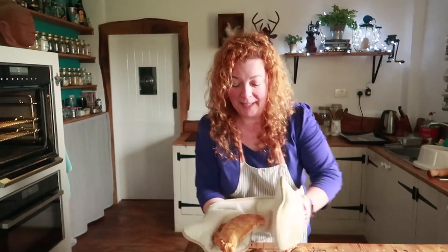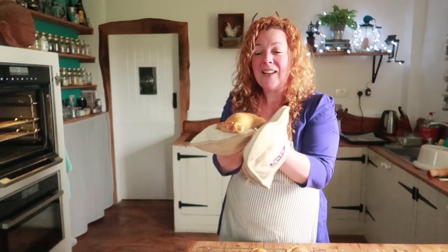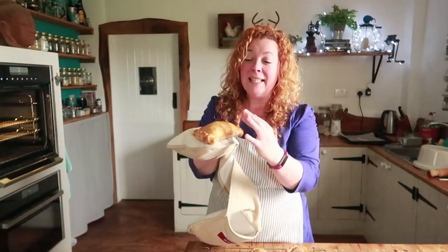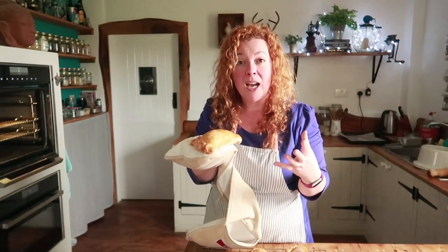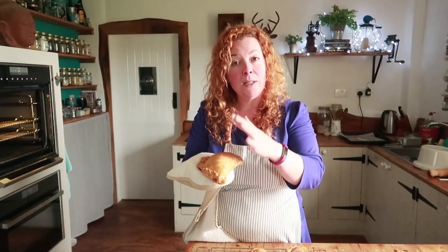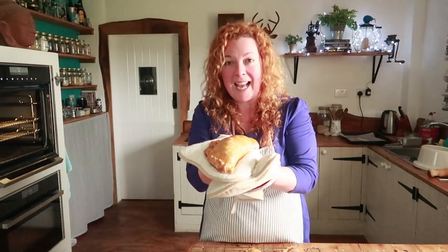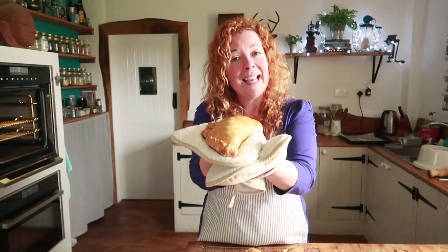So today, it is all about the humble Cornish pasty. Now, these things are infamous across the world. Inside here, we've got a mix of beef skirt, which is from the underbelly of the cow. We've also got swede or turnip and potato and onion, along with some salt and pepper. And then they're baked for about 50 minutes and they are insanely good.